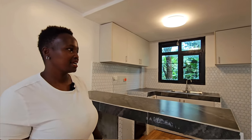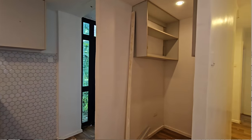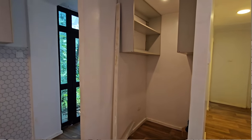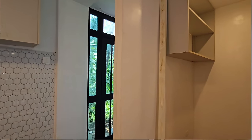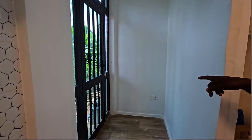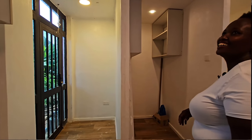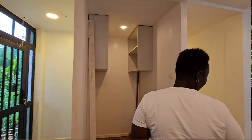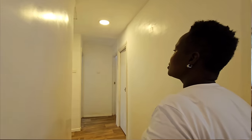Yeah, we have a small pantry there. We have a back door. We're going to have a laundry area here. Spacious. It's very spacious. Then, yeah, we come to the corridors.